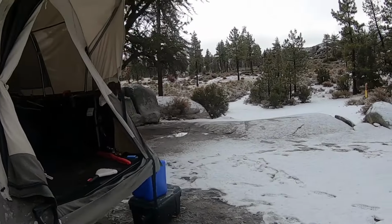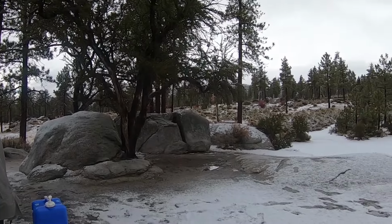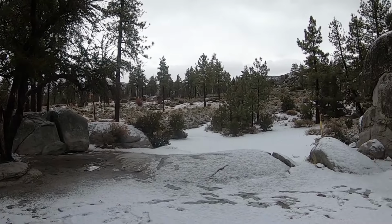The trails are getting kind of ugly. They've been a little bit muddy with some pretty deep mud holes, which are only going to be worse since it did rain and snow. So we'll have to work our way through that. But what an awesome campsite. Look at this, huh?